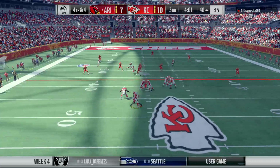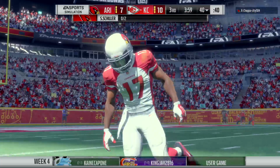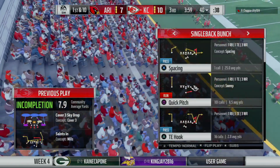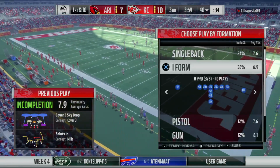He'll drop to throw. And my goodness, this is incomplete. Boy, it looked like he had it and dropped it. And the Chiefs defense comes up with a stop. He'll have a tough time living that one down.